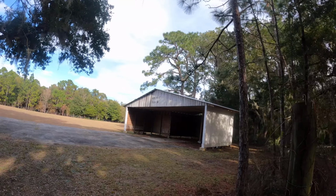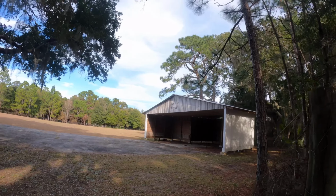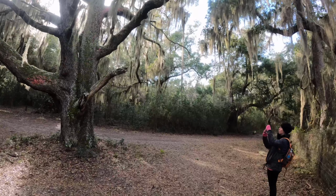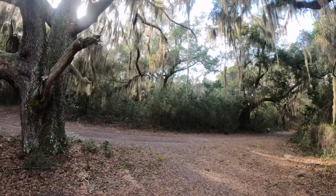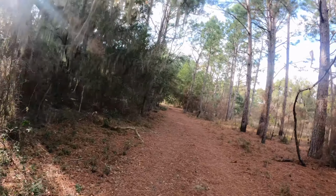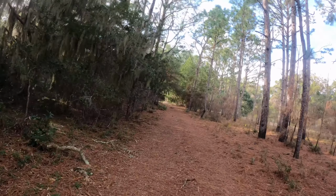All right guys, here it is. We are at the highest point on Cumberland Island. We are at a whopping 28 feet in elevation right here. It is very, very flat here. But don't get me wrong, the miles add up.